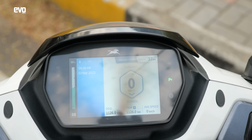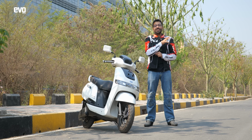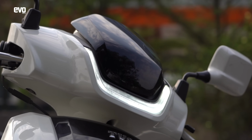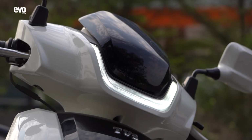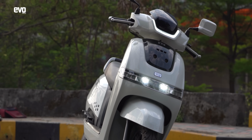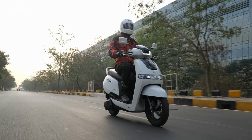The build quality is the best in this segment. It really shows TVS's years and decades of manufacturing expertise. All the panel gaps are tight and consistent. Nothing is rattling. It does not feel like it's going to fall apart, even if you ride it aggressively over bad roads. It is put together really well, and it looks like money well spent.